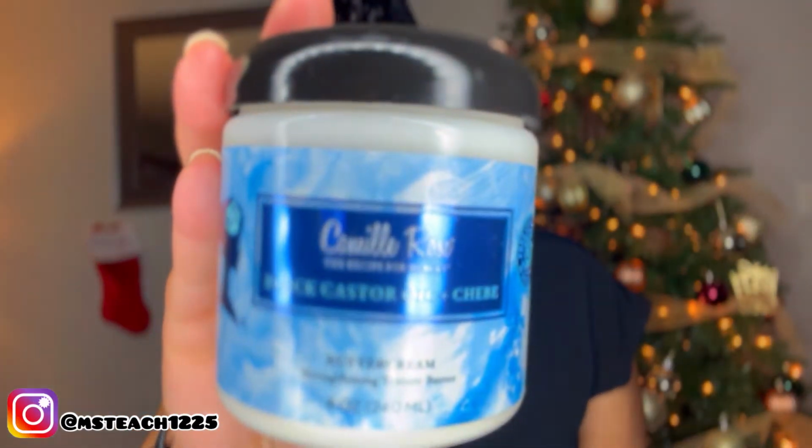And then last but not least from Camille Rose is one of the new products from the new Black Castor Oil and Shea Butter line. This is the Butter Cream. Just recently did a complete review on this entire line, and this butter cream, whew, Camille Rose does not miss. Like, you need all of these products in your stash.